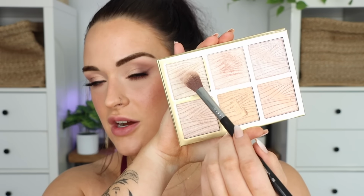All right, and now for highlighter, I'm going to take the Sigma Glow Kissed palette. I'm going to take the shade Flare on a Sigma F03. I'm just taking a little bit, not too much, hitting the tops of my cheekbones. And then I'm also going to take a Sigma E30 pencil brush and place that highlighter in my inner corner, and a tiny bit under the arch of my brow.